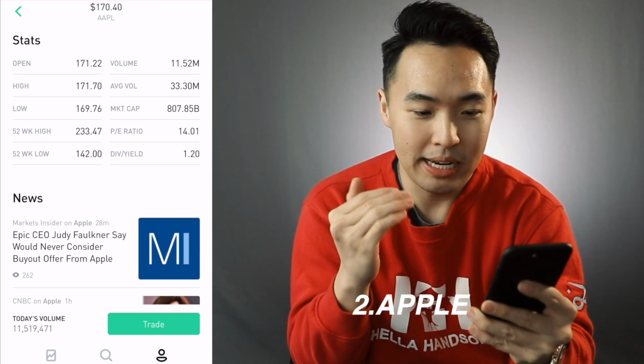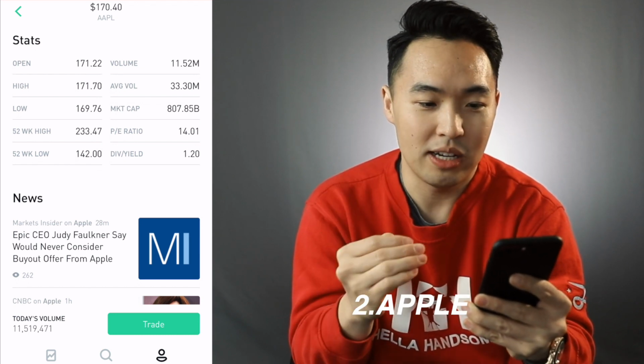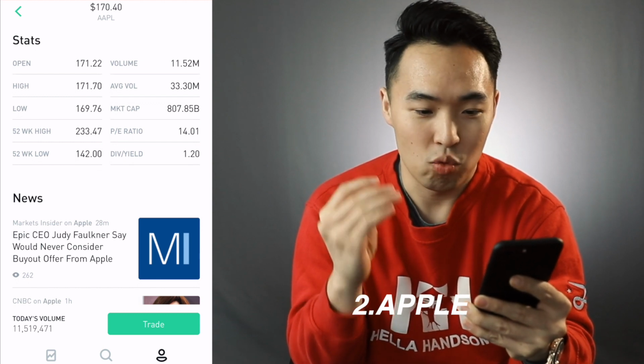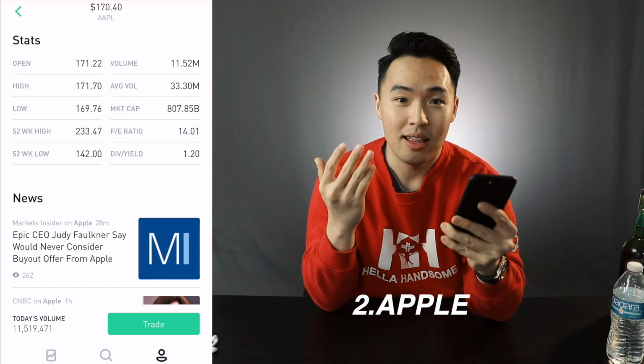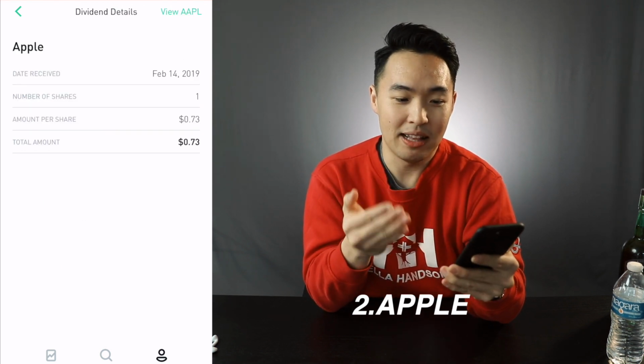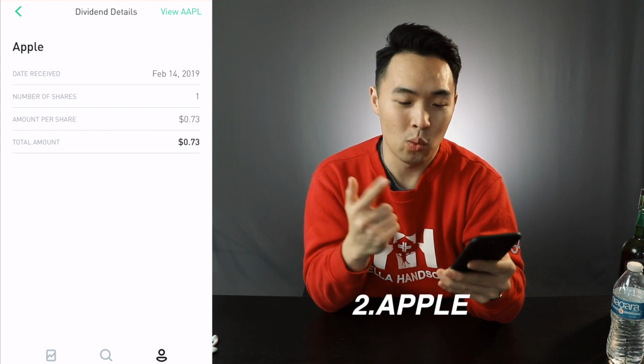Very staggering. Market cap is at $807 billion. It is crazy how much money this company has. It is one of the world's richest companies. And what else? They have a dividend yield of 1.2. Just yesterday on Valentine's Day, I got paid a dividend of 73 cents for owning 1 share of Apple.